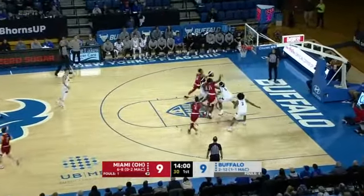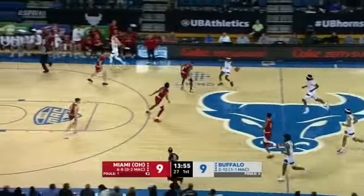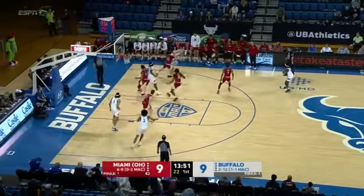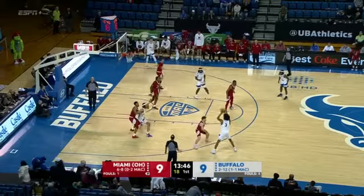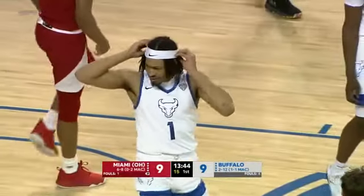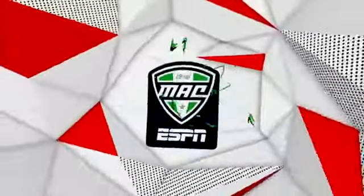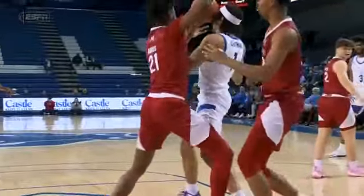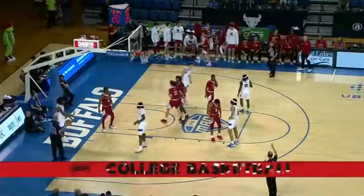Long three, top of the key from Mabry, won't go. Ryan Mabry, top 10 in the MAC in three-point shooting. Matter of fact, the Redhawks have four players in the top 25 in the MAC in shooting threes. Get it in for Cy Chapman, and Chapman had it knocked away, but he'll get fouled by Jaquel Morris. He's just posting up, and I thought Adams hit him in the sweet spot, and Morris got there with his body and not with his hands up. That's a good call.